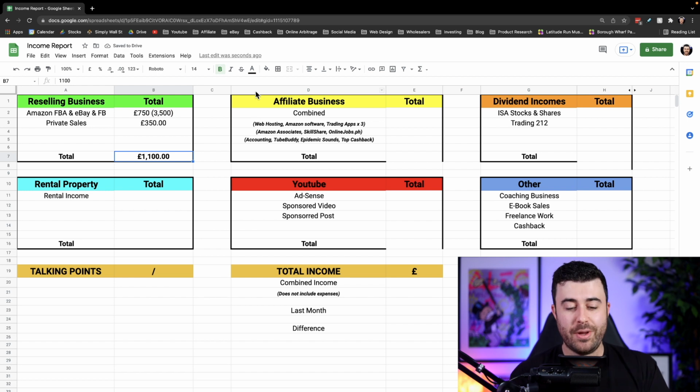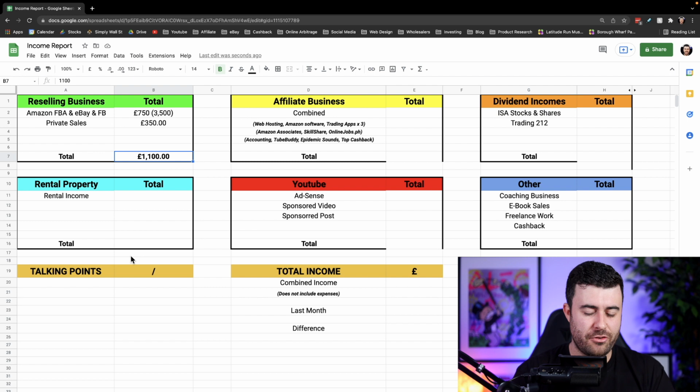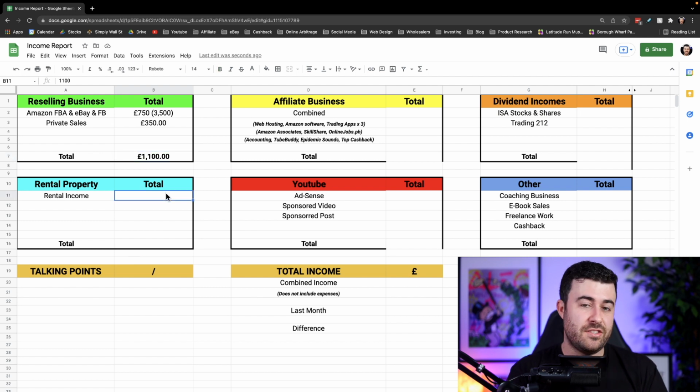Now, let's actually quickly just move on to my rental property, because things don't really change there too much with this one. Basically, what I have is 2 tenants that live in one flat that I own, who pay me a set amount every single month.